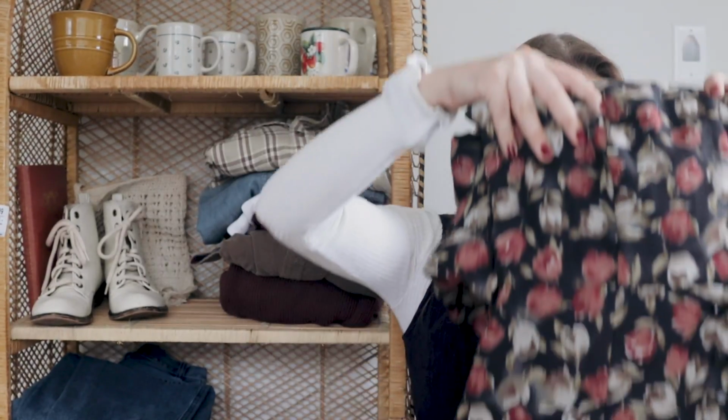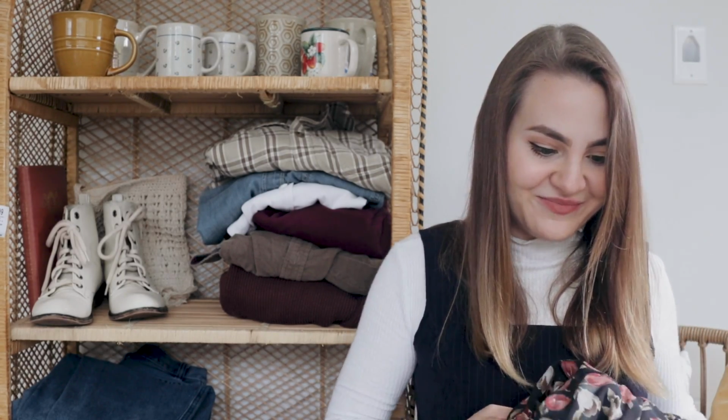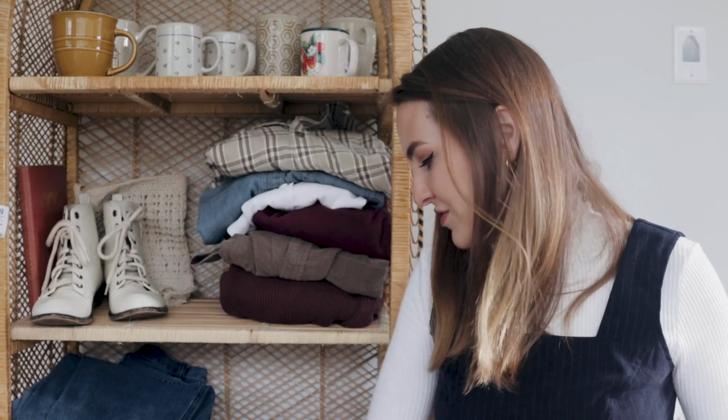Guys, I spent so much money on all of this stuff. It's always scary, starting a new business, because we're saving for a house and I just spent like a couple $100 on all this stuff, but I think that all these pieces are so special. I think somebody's really gonna love them.